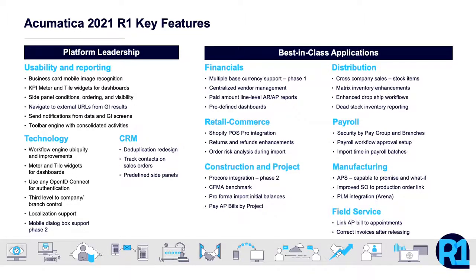We're also putting investment into our financial module. The financial module is used by all of our customers. We've got a strong system with support for multi-currency and multi-company. We're now taking it to the next level with support for multiple base currencies. We're going to release that in phases, with phase 1 coming in with 21R1. The same is true for industry editions. Take retail commerce. We've got a strong connector with BigCommerce and Shopify. Today, we are excited to announce the integration to Shopify Pro, which offers the POS capability.